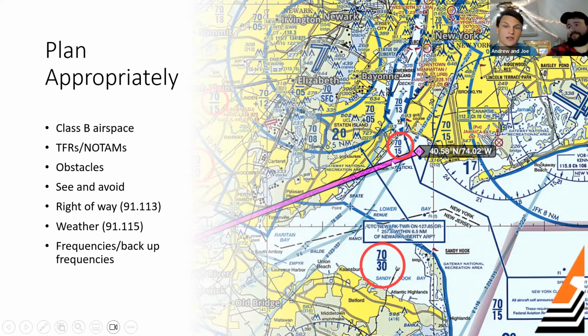What obstacles are in the way, right? You still have to see and avoid all these obstacles. And also, if you come out too far, are you still within gliding distance of the shore? Because if I say, oh, I'm going to come out here and then come down, well, are we within gliding distance if we're only at 1,000 feet? Right. So it's not just the airspace.